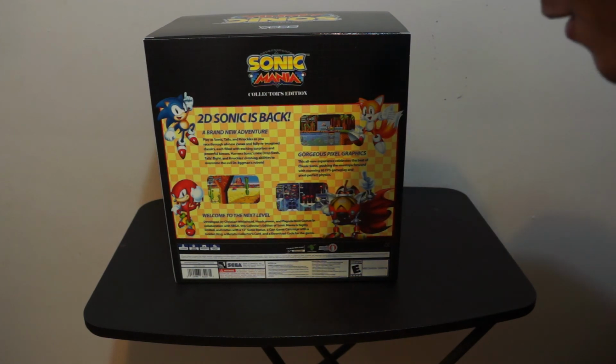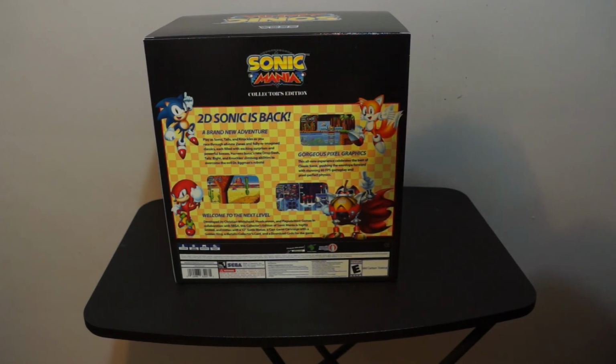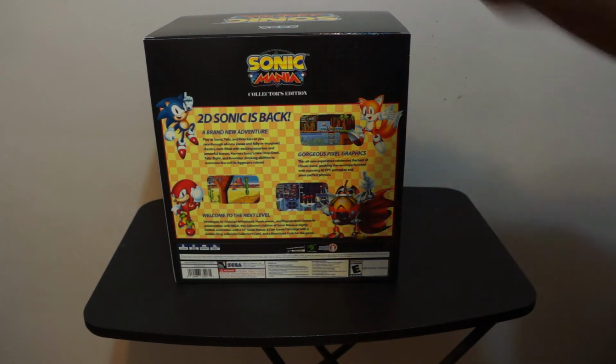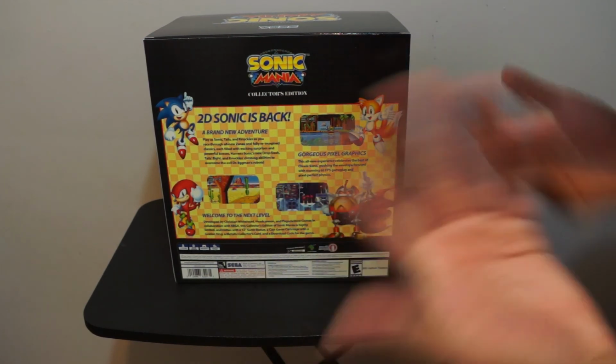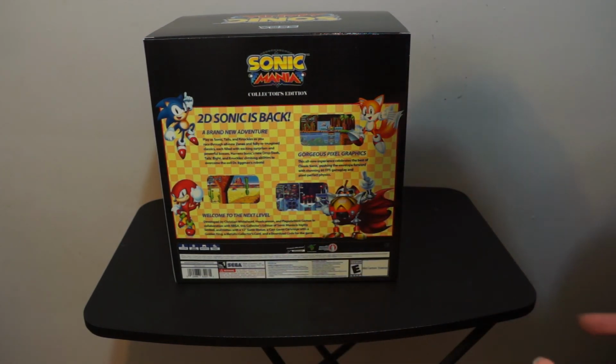Play as Sonic, Tails, Knuckles as you race through all new zones and fully reimagined classics, each filled with exciting surprises and powerful bosses. Harness Sonic's new drop dash, Tails' flight, and Knuckles' climbing abilities to overcome the evil Dr. Eggman's robots. Gorgeous pixel graphics, an all new experience that celebrates the best of classic Sonic, pushing the envelope forward with stunning 60 frames per second. I hope it's actually 60 frames on the PS4, because that's a thing that always happens to me. I would assume it is, because it's 2D Sonic, so that should be easy enough to pull off, I would hope.